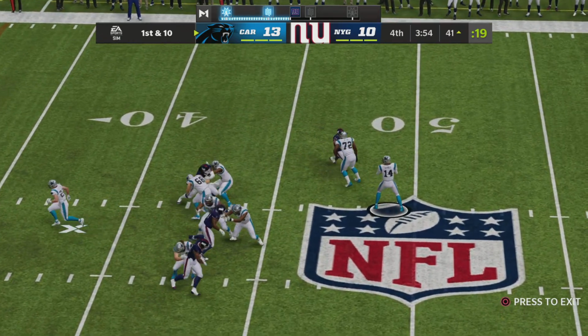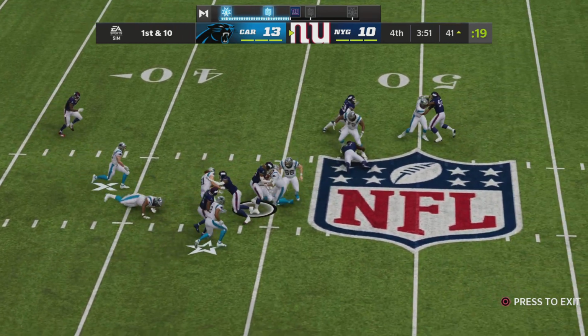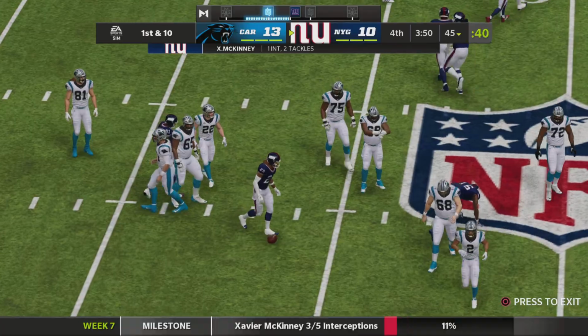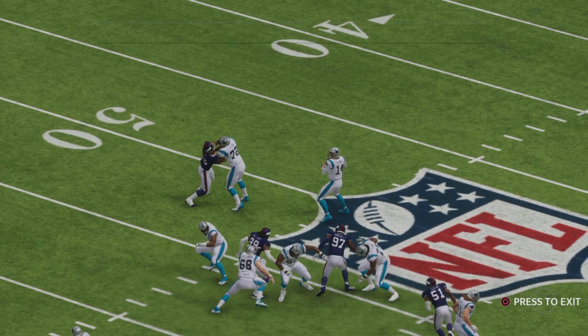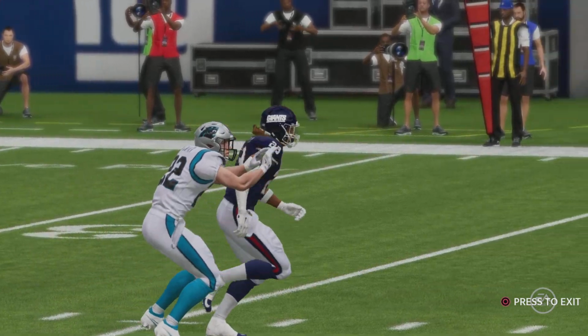He'll look to throw. Now look at this. They get the turnover they needed. It's intercepted. Picked off by Xavier McKinney. And he's able to bring it up 5 yards shy of midfield to the 45-yard line. A seismic shift in momentum here in the 4th quarter. That's the break that the defense needed.